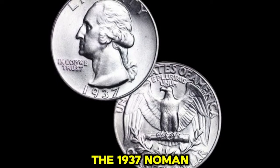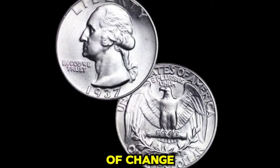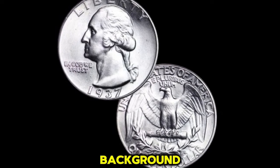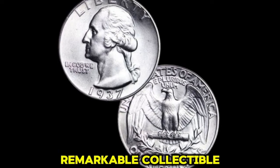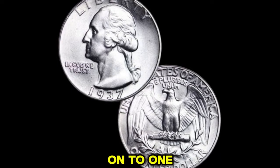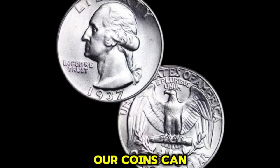The 1937 no-mint mark Washington quarter may seem like just another piece of change, but its historical background, silver content, and potential for high value make it a remarkable collectible. Whether you're holding on to one or thinking about starting a collection, it's a reminder of the stories our coins can tell.